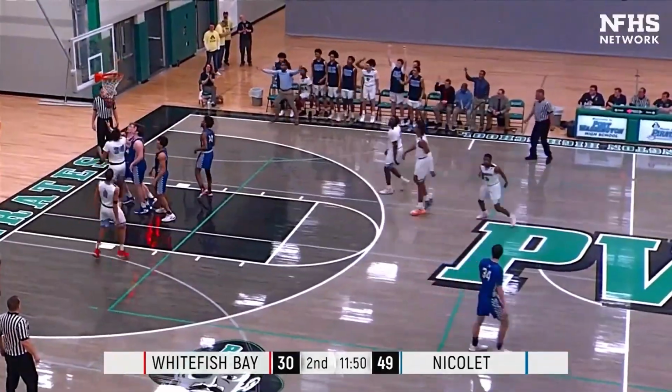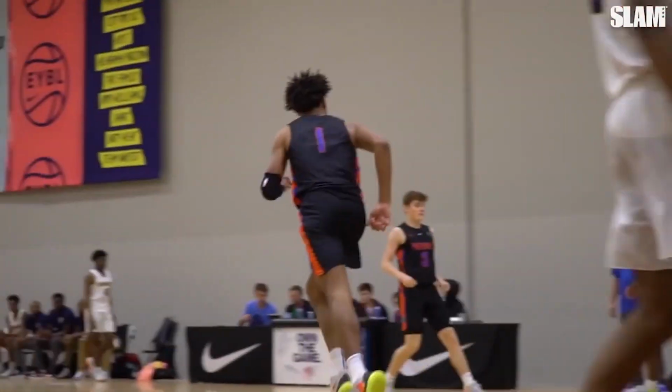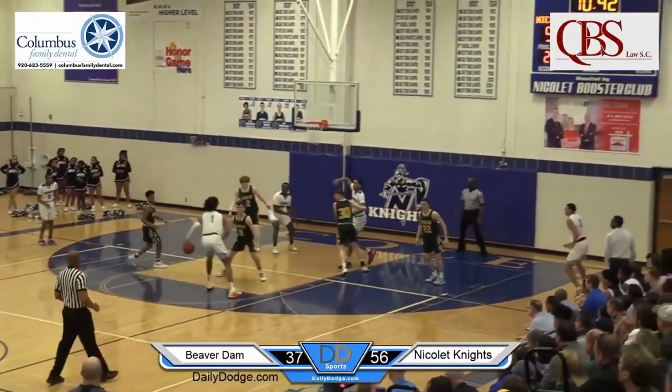His height also makes it easier for him to see over the defense, which is another huge advantage for Jalen. You just can't teach size, and you can't teach basketball IQ, and Jalen has both of these attributes, which is why he's such a sought-after prospect.